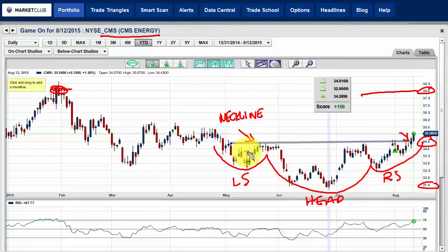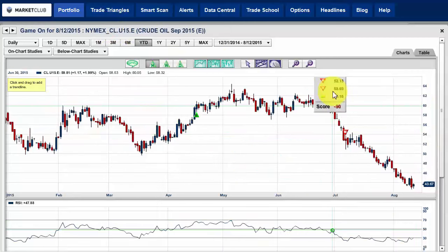Classic pattern. It's coming out of over the neckline, as I said right here, and it looks as though it wants to go higher over the 50 line. So all things are looking good. You got 100 score on the trade triangles. They're all positive, each one of them. Even the daily, which we don't pay that much attention to, but these are the two important ones. Everything is a go on this stock. Symbol CMS right here. Now looking at crude oil.